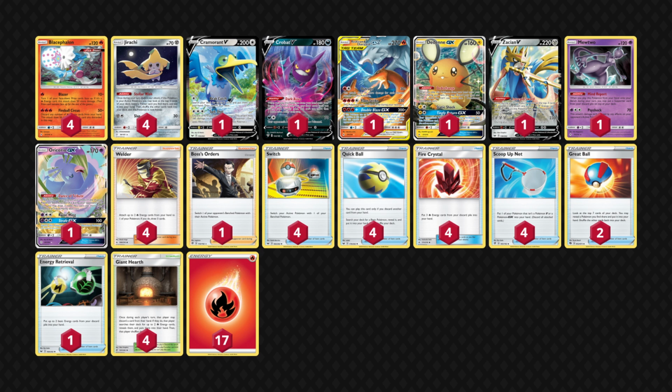Fire Crystal, extremely important to Blissful, as always, getting those energies out of your discard pile into your hand to hit that big damage. People are still running the Jirachi engine with Blissful. It just sort of seems like the best thing to do. You're running a 4 of Scoop Up Nets, 4 Jirachis. It's probably your best option to find those welders, to find those Fire Crystals late in the game. You can kind of get the loop going with Jirachi, find multiple cards for some absolutely devastating turns.